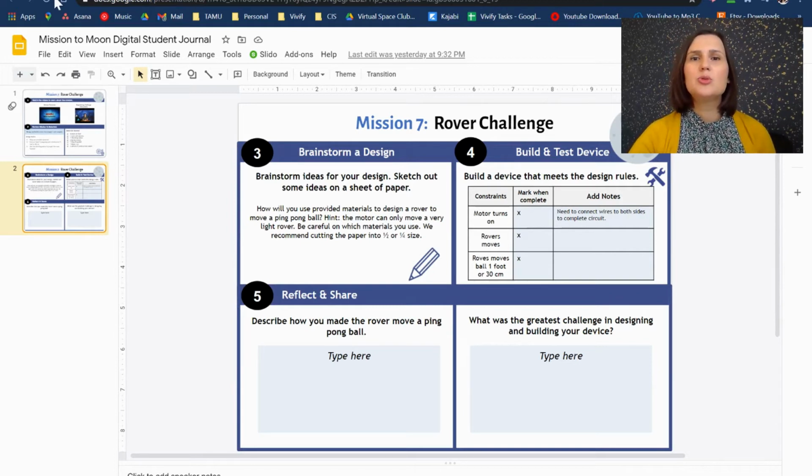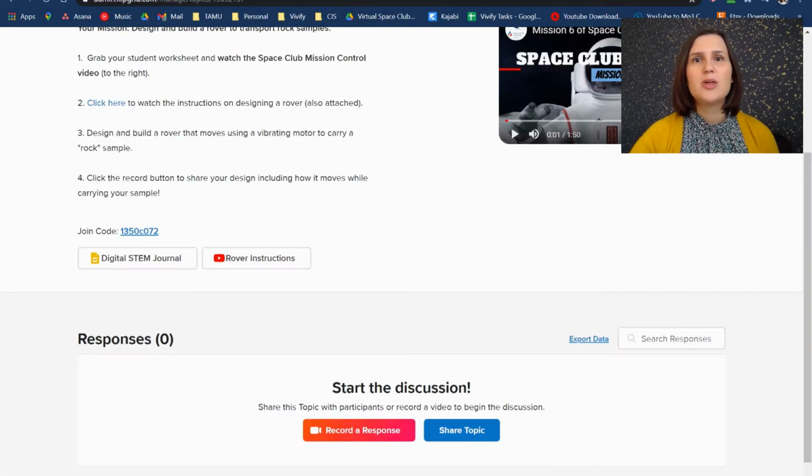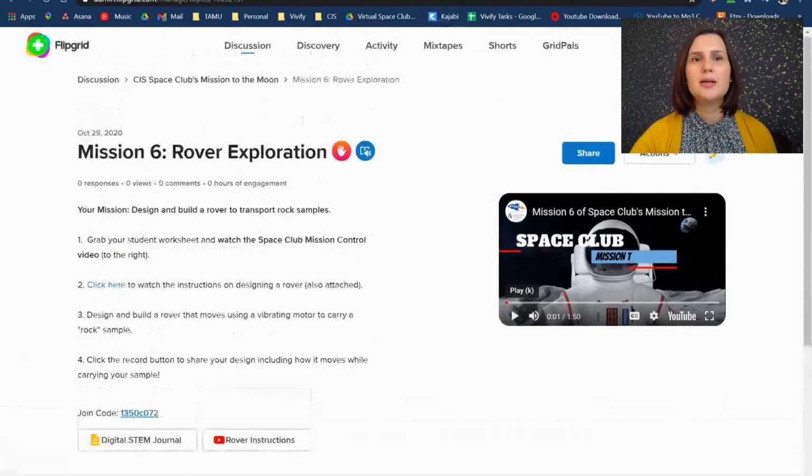Now, another tool that we use, which I love, is Flipgrid. So that same activity we assign through Flipgrid. It's an app that kids can download or use on a tablet, a phone, a Chromebook, whatever device. And you can see here, it has the exact same activities. You can also link the digital STEM journal. And then they have this little pump up video we'll have each week.